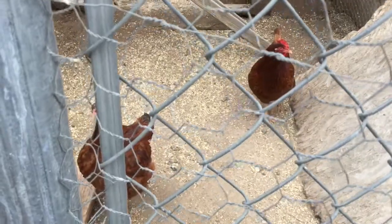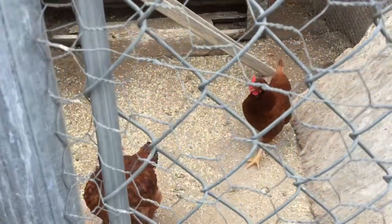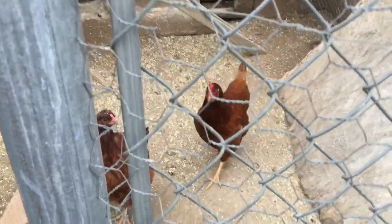Last, we have my chickens. Not much to say about them. I do have 15 horses. I'm not going to show them to you because that's a lot of horses, and none of them are mine.